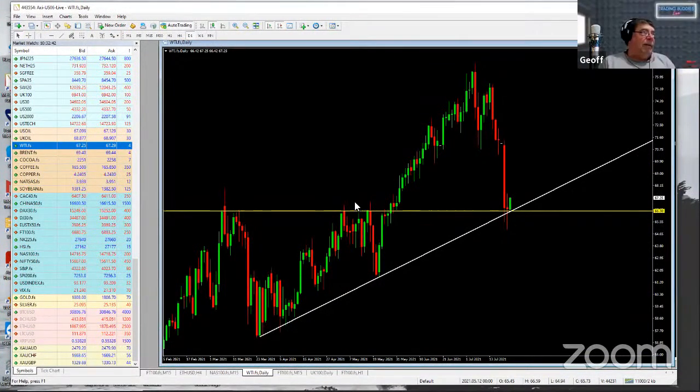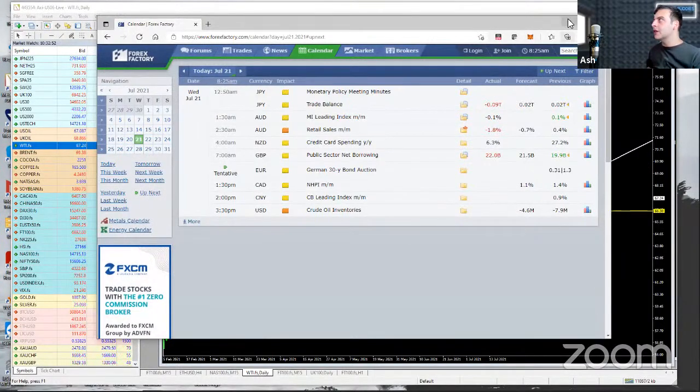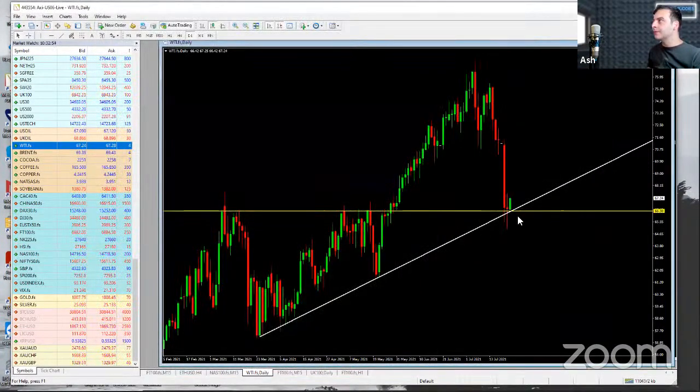I get the feeling that Ainsley's going to be in front of the news. What time's that? The inventories? The inventories will be out at 3:30 UK time, so an hour after the US Open. Another late night for Ainsley.